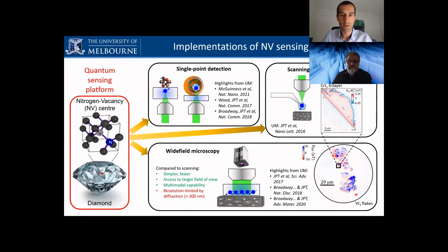To illustrate how complementary those two approaches are, I compare here an image from our work that I'll describe later in more detail, showing the difference in scale. Here we're looking at about a 100 micron field of view, as opposed to a few microns with the scanning technique, but of course at the expense of spatial resolution.